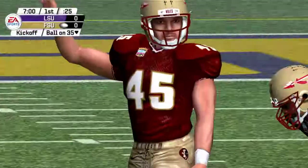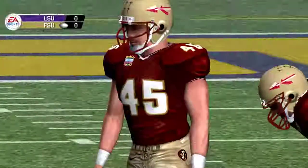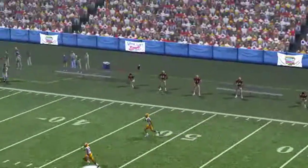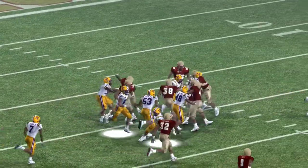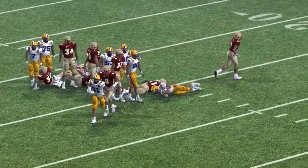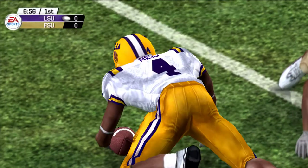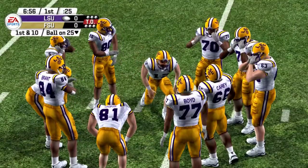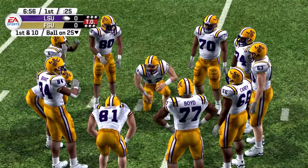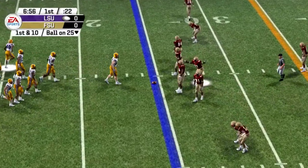Florida State has been waiting all week for this one. Get ready, folks. The opening kickoff is finally here. Sends it sailing downfield. Reed fields it in the end zone. Tries to juke. They'll start this drive at the 25.